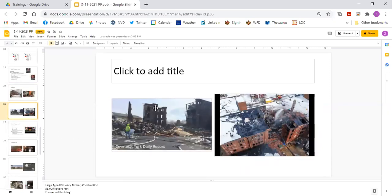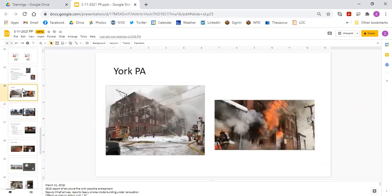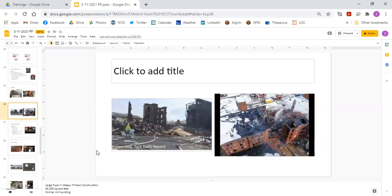These are pictures. So these pictures are when they first arrived and later when they're doing defensive operations. These pictures are from the next day. This is what conditions look like when that truck starts to go to operation to check things out. Okay. This is a large, heavy timber construction, old factory, 53,000 square feet. And it was completely under renovation. So the fire had been burning for a long time before it was discovered.